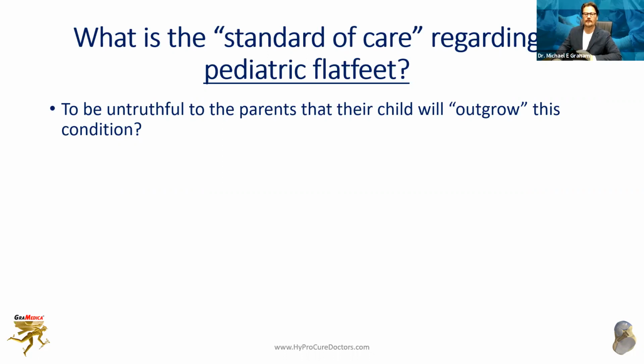There are actually some articles out there that say the number one responsibility is not to treat the condition. The number one role of a physician is to convince the parent that no treatment is necessary, this is what this one paper said, knowing all of the pathologies associated with flat feet.